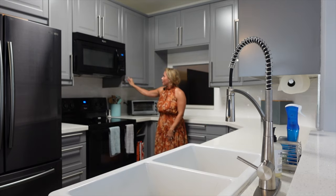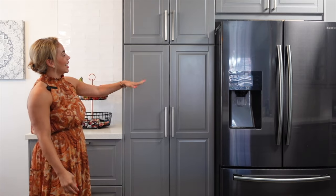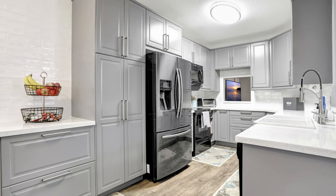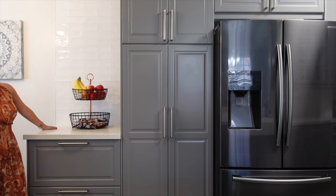The cabinet colors that they chose are so beautiful. And they went with the bigger doorknobs. They extended this because typically in other models, it ends right here. So they extended this out and ran the backsplash all the way up to create that cohesive vibe all the way through. Let's not leave this because this pantry, I believe there's a double pantry, right?